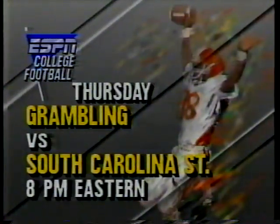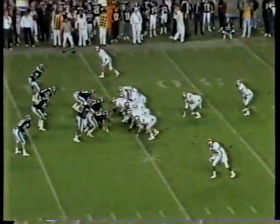Thursday night football will have Tim Brando and Stan White not far from us here. Orangeburg, South Carolina. The Bulldogs of South Carolina State against Eddie Robinson and the Grambling Tigers.